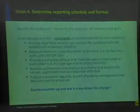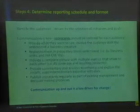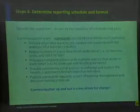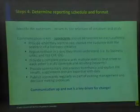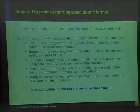Now that we've got those parts nailed down of what we want to measure, we can figure out how we want to report this to the organization. And here we're talking about identifying an audience, so knowing who you're going to report to and why they care about those metrics, again, because they're tied to some business goals they're trying to accomplish. And the way you should communicate is through scorecards.